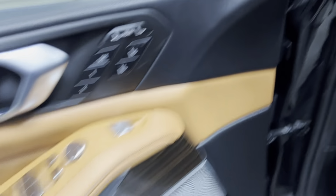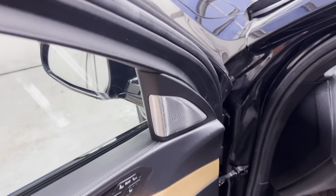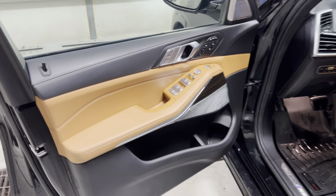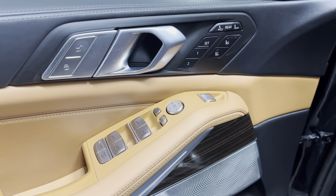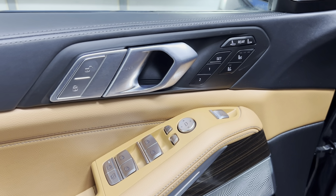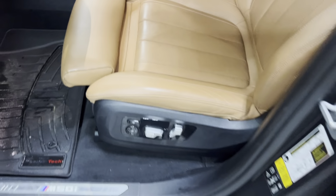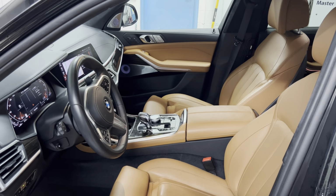We have the Bowers and Wilkins. Apparently they make massive home entertainment, and BMW talked them into compressing it and throwing it into the BMW, so great sound system. We have power windows, power locks, power seats, massaging seats, heated seats, cooled seats. We have this little leg extension, lumbar support, the most comfort you can possibly have in an SUV.